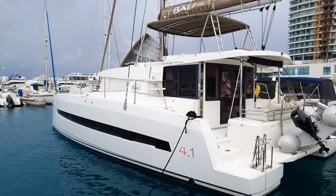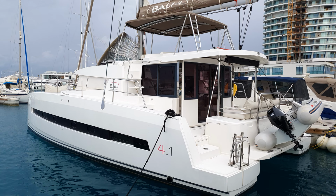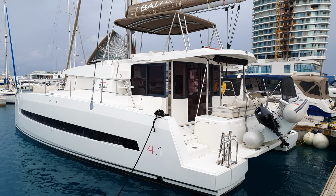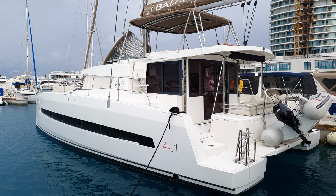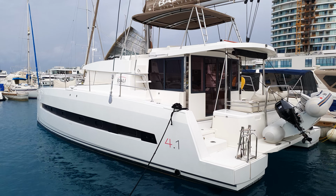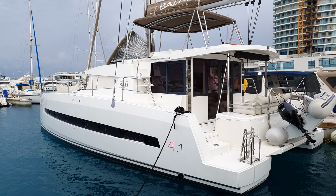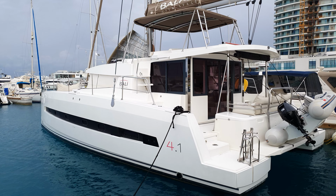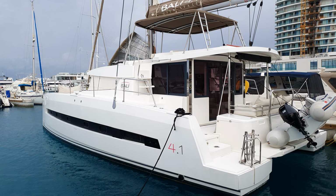Windows left and right can be opened, so you are sitting outside, and when the weather is getting bad you can close the garage door like now, and then you are sitting inside. So it's a nice way of maximizing the living space on this boat. This is one of the reasons why I bought this Bali. This is the smaller model. My model will be 1 foot longer. You can compare it to my earlier videos with the Bali 4.3.